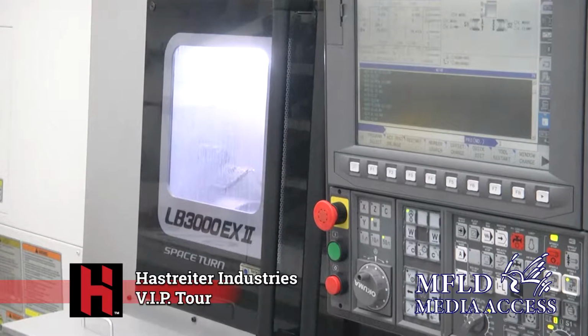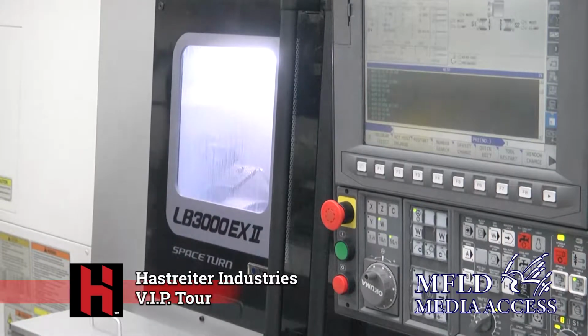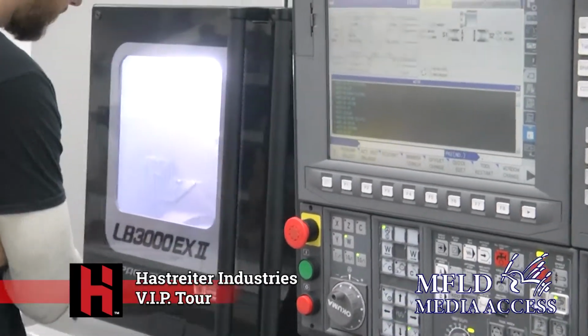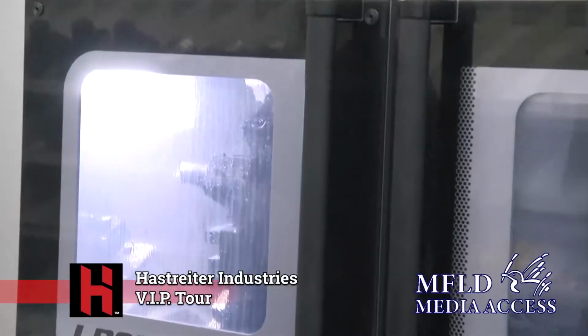So the other thing that this machine can do is it has what's called live tooling. It can stop spinning, and if you need to punch holes in here, it can actually come in with a drill bit and punch holes all the way around. Or it could even mill in whatever shapes you need. So basically it's got milling capabilities stuck inside the lathe.